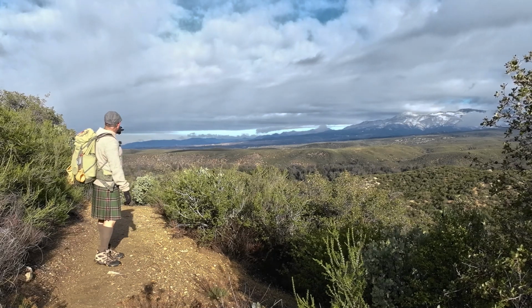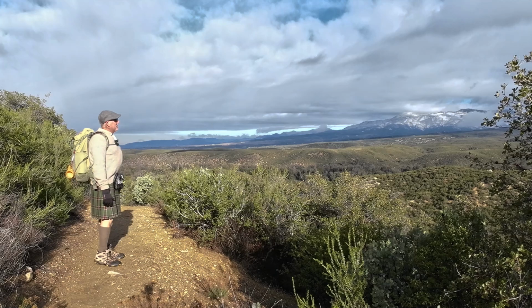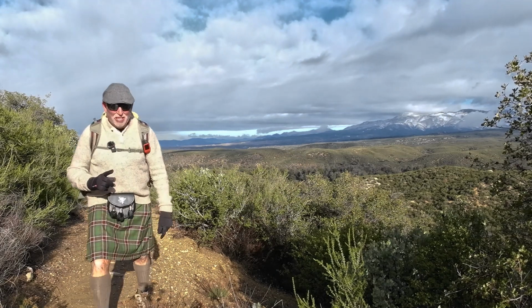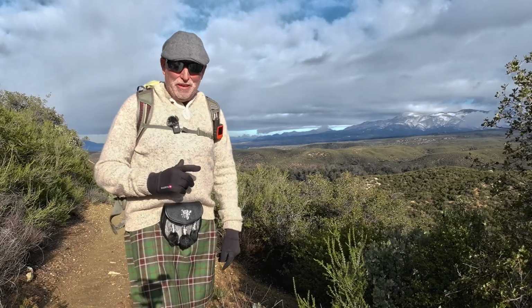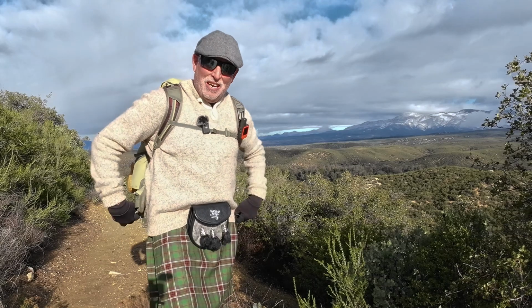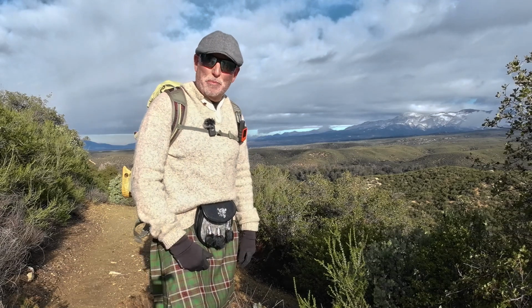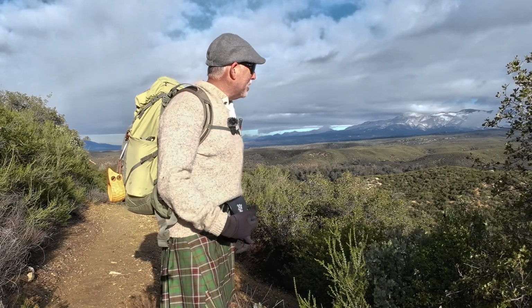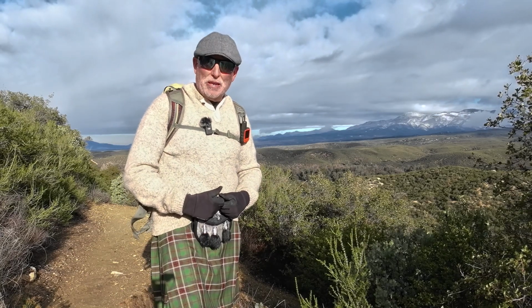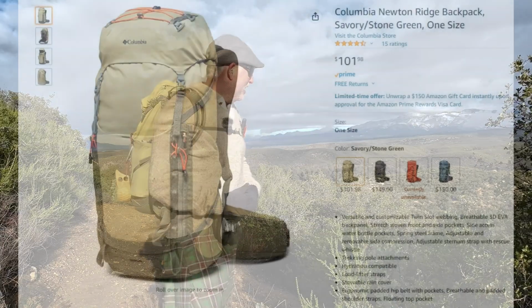And it looks like cloud layer is moving in a little bit. I have a rain jacket in my pack. And the other thing that I just remembered is I have a hip belt and pockets on this pack, and I didn't unclip them and put them on. So maybe at some point I will, to help with the load. I'm carrying a little bit of weight today. It's a brand new pack. I picked it up as part of a Black Friday special at the Columbia outlet. And I'm kind of testing it out.